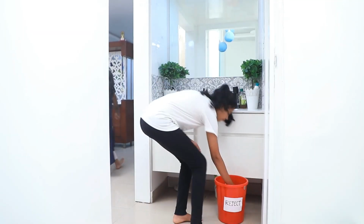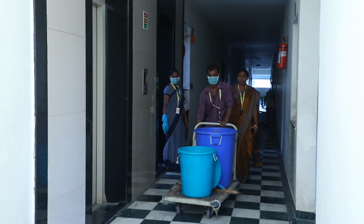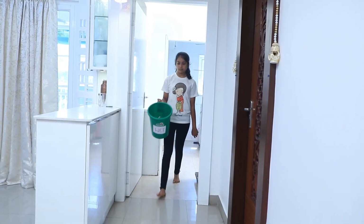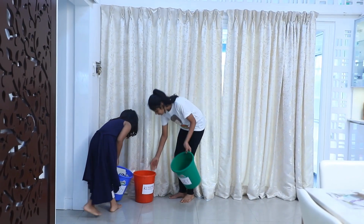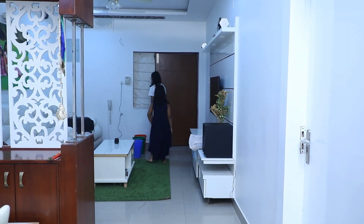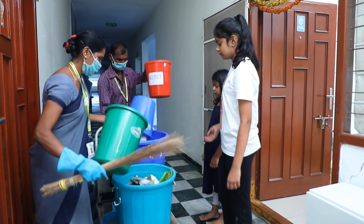Housekeeping will arrive at 8 a.m. every day. They'll ring the bell to signal the start of collection. Please collect all the different bins in your home and take them to the doorstep to be handed over to the housekeeping staff. The housekeeping staff will place the waste from your home bins into designated community bins, clean your home dustbins and hand them back to you.